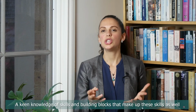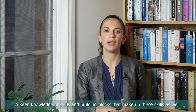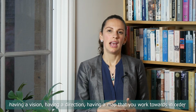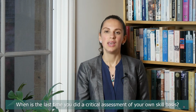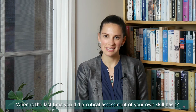A keen knowledge of skills and of the building blocks that make up these skills as well is very similar to having an image for a puzzle piece. Having a vision, having a direction, having a map that you can work towards in order to put these skills to use. When's the last time you did a critical assessment of your own skill bases?